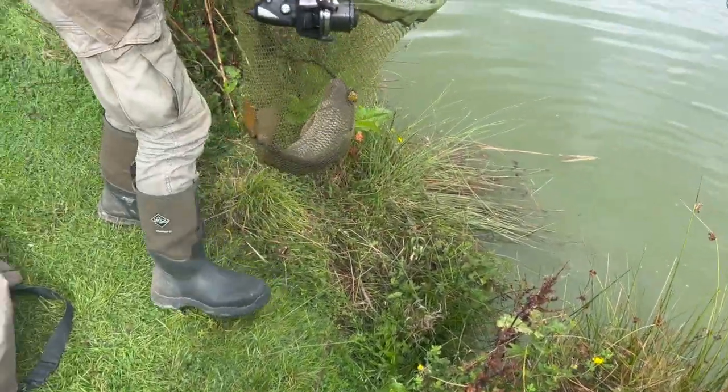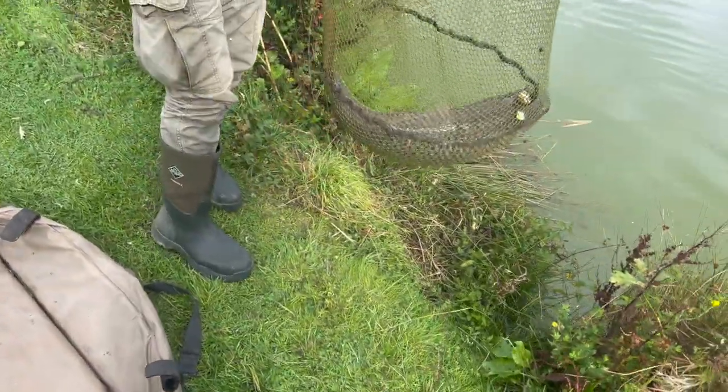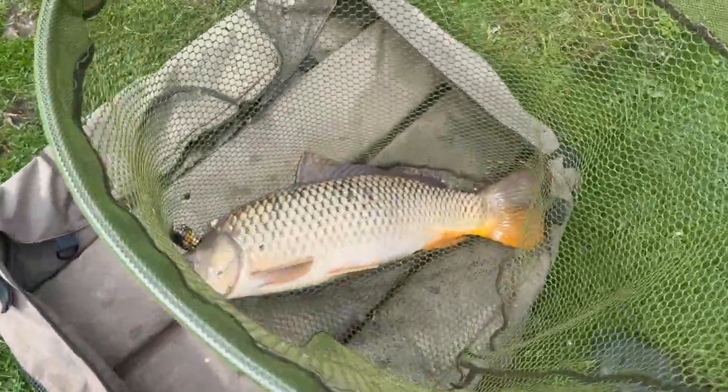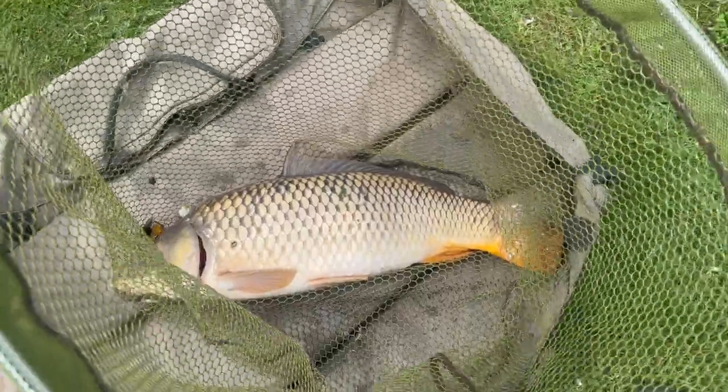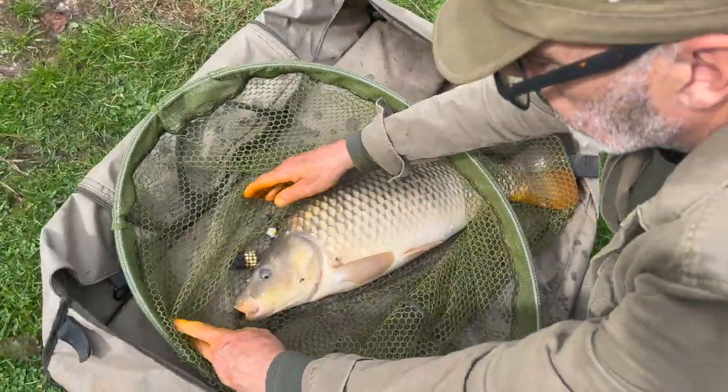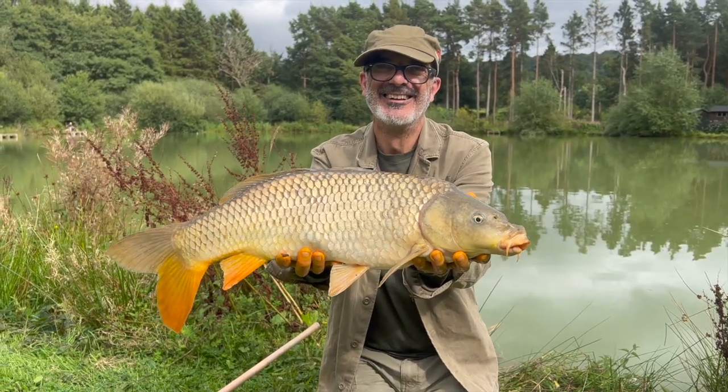That's bigger than the last one, isn't it? No, much smaller. Is he really? I don't know. I think that's a double figure fish. Oh, definitely. Look at the condition of it. I know. That's gorgeous. Right, I'm going to get a photo of this, so we're going to have to say cheerio. What a cracking common.